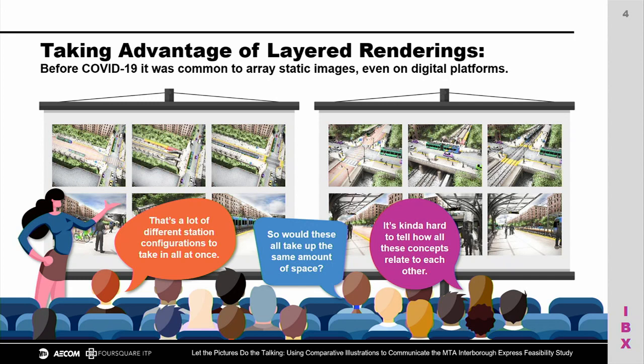So in the past, in the pre-COVID times, I defaulted to creating a lot of arrays of images that have the different modes displayed, but I'd be standing next to static presentation boards at a meeting, there'd be no display, or even if there was a display such as we have here, I tended to default to displaying static images there anyway.